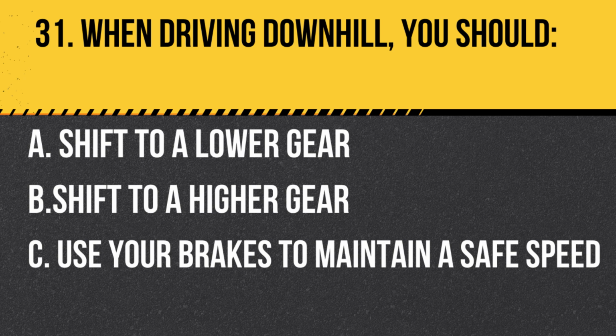Question 31. When driving downhill, you should: A. Shift to a lower gear. B. Shift to a higher gear. C. Use your brakes to maintain a safe speed. Answer: A. Shift to a lower gear. When driving downhill, you should shift to a lower gear to help maintain a safe speed without overusing your brakes.